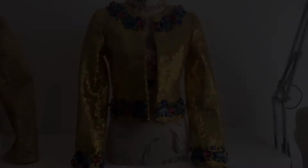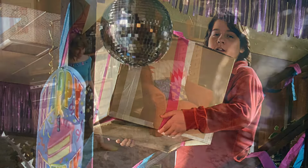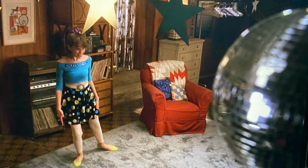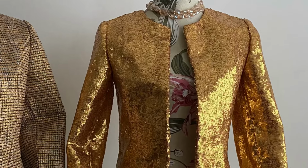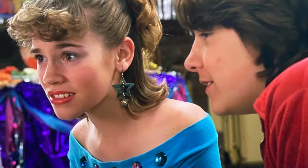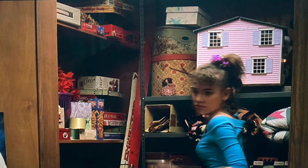So next we have the mirror ball. I absolutely love this mirror ball, and I do have some silver sequin fabric. Even though I did make one like this last month, I'll decorate it in a completely different way. So I think the silver sequin one that's going to look like a mirror ball is very doable. I love this Barbie dream house, but I'll talk about it more at the end.